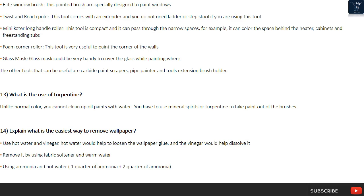Twist and reach pole, this tool comes with an extender and you do not need a ladder or step stool if you are using it. Mini coater long handle roller, this tool is compact and can pass through narrow spaces, for example, it can paint the space behind heaters, cabinets, and freestanding tubs. Foam corner roller, this tool is very useful to paint the corners of walls. Glass mask can be very handy to cover the glass while painting. Other useful tools are carbide paint scrapers, pipe painter, and tools extension brush holder.